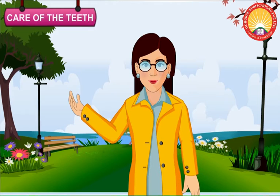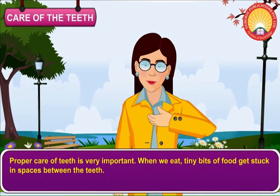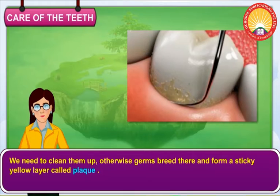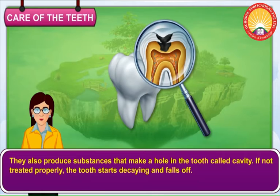Care of the teeth. Proper care of teeth is very important. When we eat, tiny bits of food get stuck in spaces between the teeth. We need to clean them up. Otherwise, germs breed there and form a sticky yellow layer called plaque. They also produce substances that make a hole in the tooth called cavity.